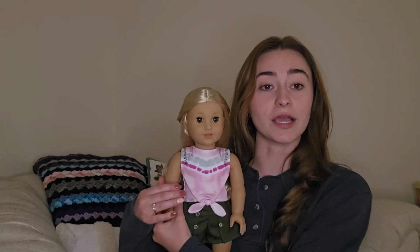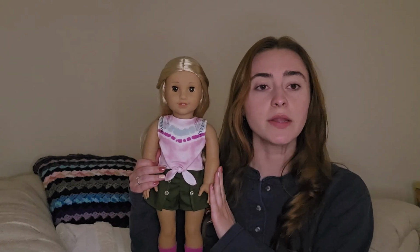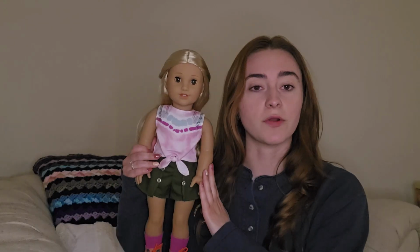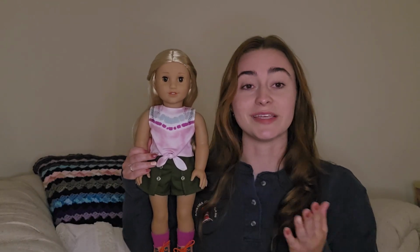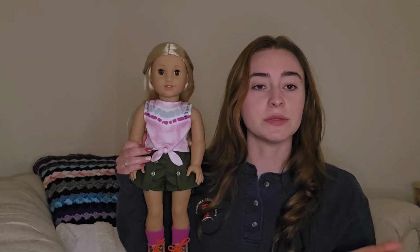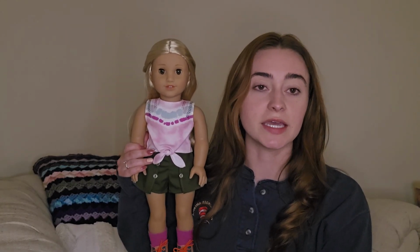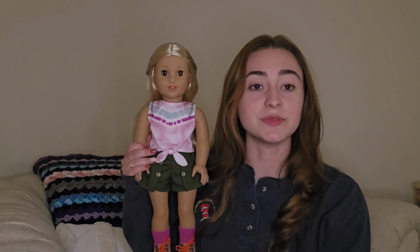So this doll actually was not out, or I think she might have been out a little bit when I started collecting again. However, I did not collect when she was released, so I didn't get to experience her release date. I know that there's a lot of conversation about how she looks similar to Julie. So I actually did not have a huge interest in adding her to my collection when I did get back into collecting again. However, she did grow on me over time, and I do see some differences between the two dolls.